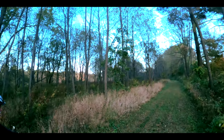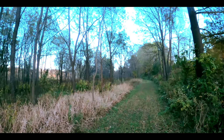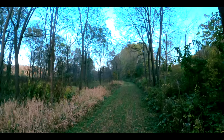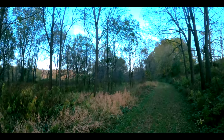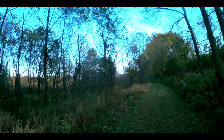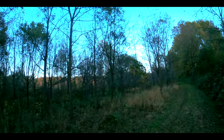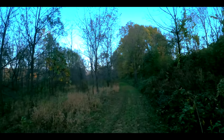Now, there's fewer walnuts on the way back. There's fewer walnuts? Yeah. Huh, where'd they go? I don't know. Maybe Condon was here, picking up walnuts. I'm trying to see those trees. Yeah, I wanted to see these curved trees.